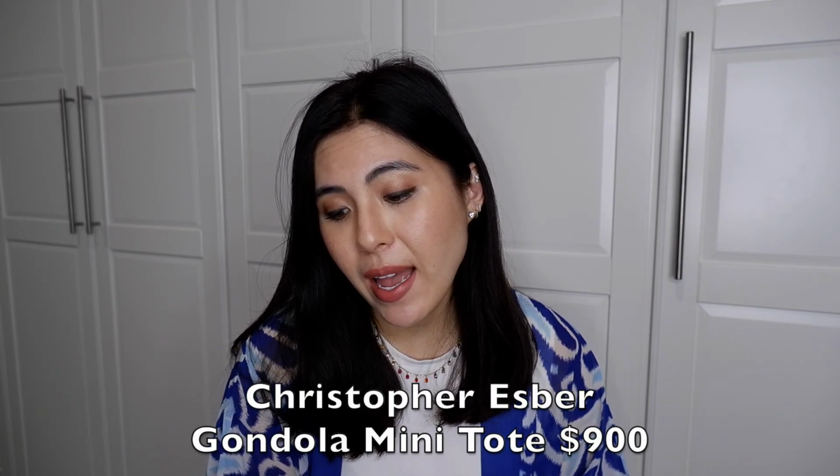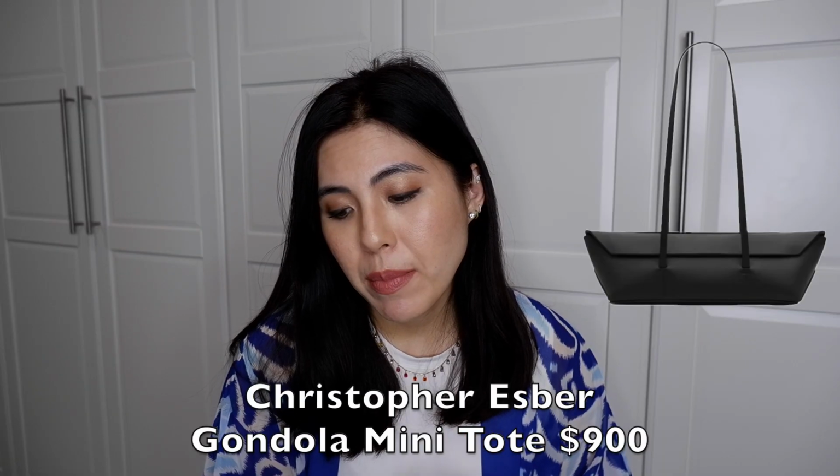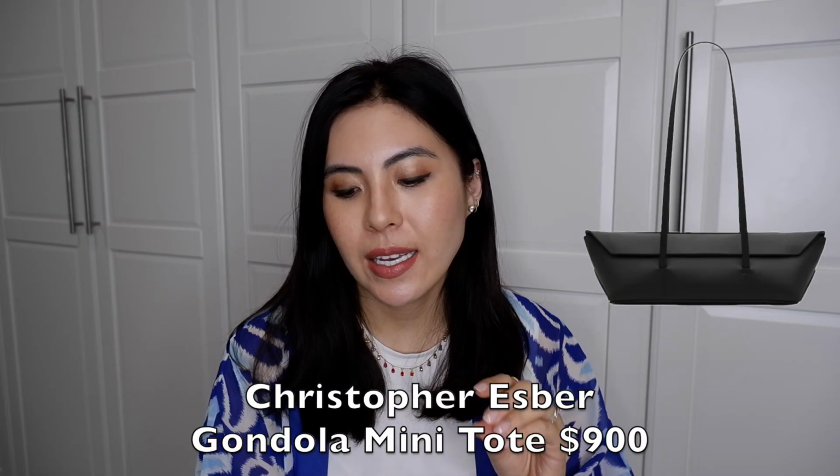Another budget-friendly bag that I do like is called the Christopher Esber Gondola Mini Tote. It is a very long and short bag, and it has a very thin and long shoulder handle, which is really great if aesthetically you want a very east-west bag that looks very trendy but yet has a classic vibe. Then this would be a definite yes from me.